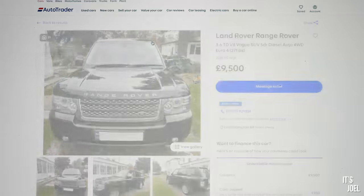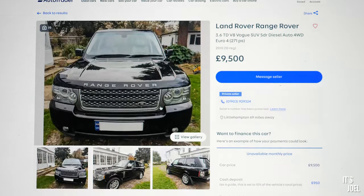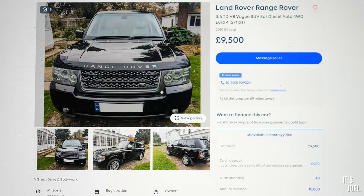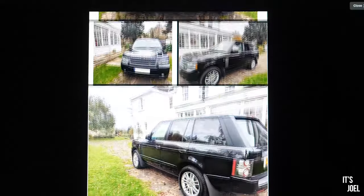I find eBay is actually generally quite a good place for buying these Range Rovers because it tends to be more private sellers and enthusiasts use eBay to sell these cars. These are interesting, these nice facelift 3.6 TDV8. So this one's priced at 9,500, which is quite strong, but it's because it's only got 89,000 miles on the clock. So it's not completely unreasonable. So this one looks quite nice.